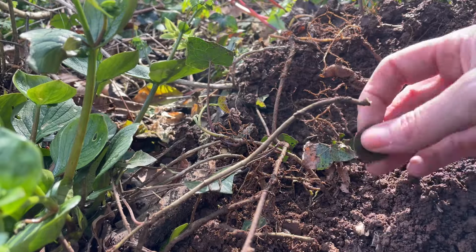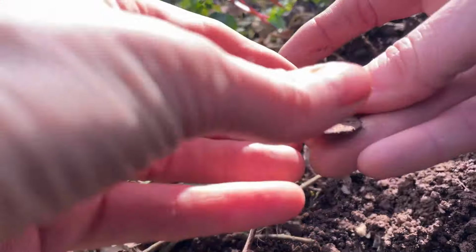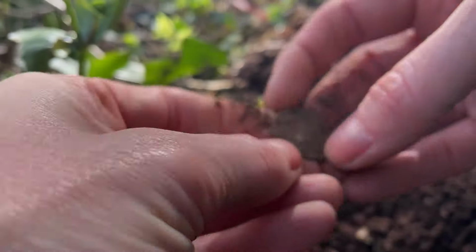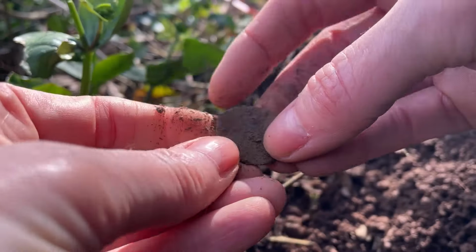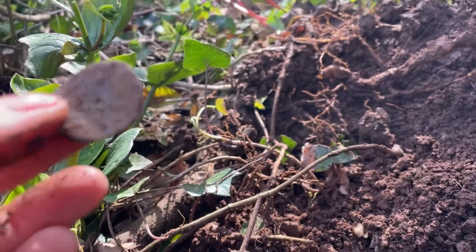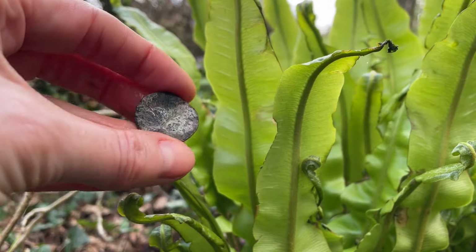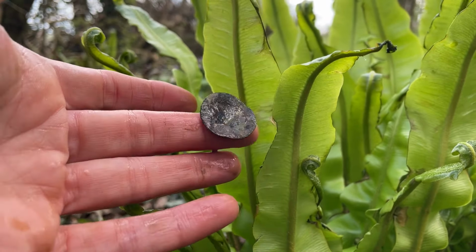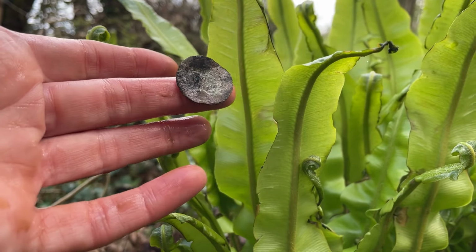Finally a round thing. It's very thin. I think it's a coin. I've run out of water, so I'm just going to go and wash it under the tap. Not much to see on there. It's had the Devon treatment, I'm afraid. Whatever it was, it's now just a disc of brown.